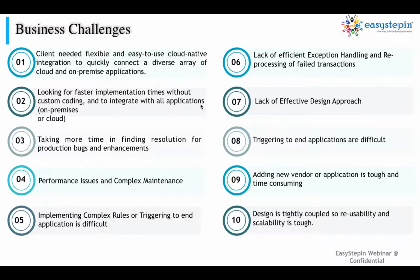So the challenges in the existing solution are that there is no unified solution to manage data across all the various end applications. Adding and removing a vendor was very difficult. There was no effective error handling for all the failed transactions. The execution time was very high, and there were also data synchronization issues. So we at EasyStepIn have proposed a unified solution using Dell Boomi.